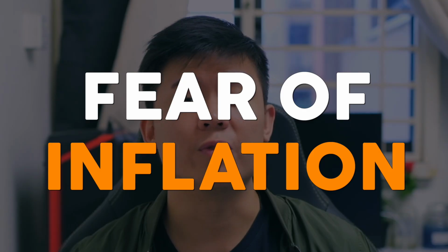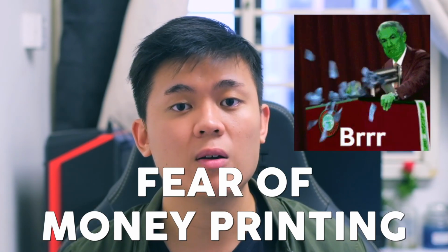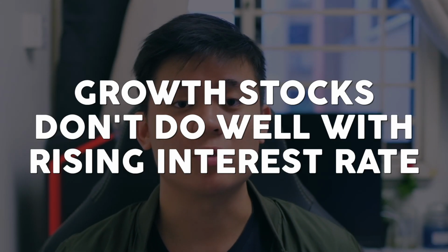There is also fear of inflation as commodity prices spike up because there's a shortage of labor and too much demand for necessity goods. As you can see from the lumber and oil prices, there is also fear of money printing resulting in devaluation of fiat currencies. People are anticipating inflation and the market is anticipating the Federal Reserve to raise interest rates. When interest rates rise, borrowing money from lenders will not seem attractive. Growth stocks don't do well when interest rates increase because they need money to scale quickly and expand quickly.